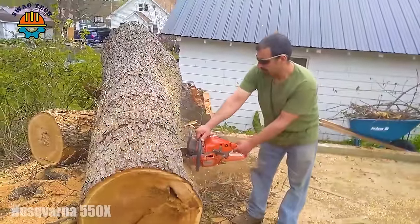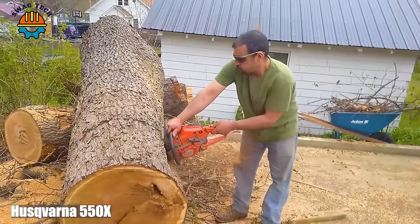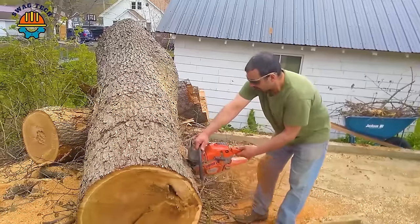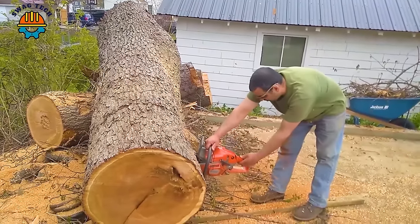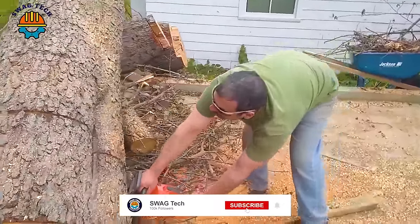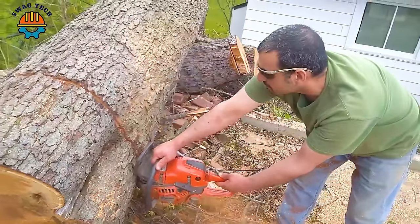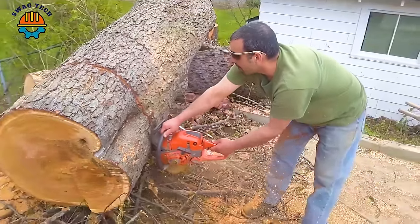This nimble Husqvarna 550XP chainsaw features a fast cutting speed of 13,000 RPM along with a 50.1 cc engine. With the 50.1 cc engine, the 550XP easily turns old cherry tree trunks into manageable sections.